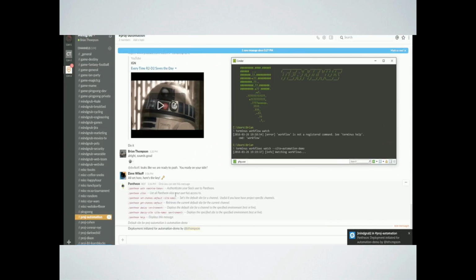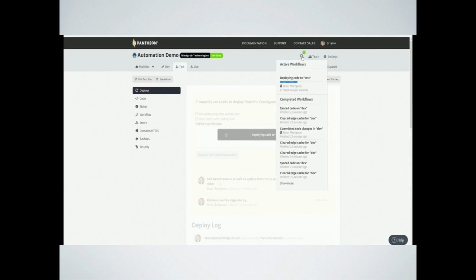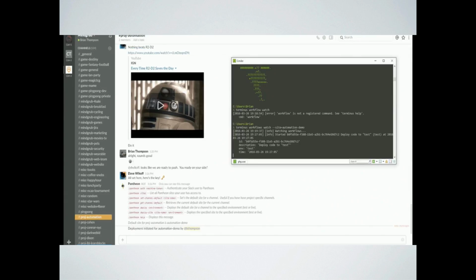On the right-hand side here, you see I've opened up a command prompt window. And what that's going to do is actually show me some output from the process as it's going on. I don't normally do that, but for demo purposes, it's helpful to see. So you can see I kicked off the deployment here. If I switch over to the Pantheon dashboard, it's deploying. And if I look at my workflow logs, I can see that a deploy code to the test environment got kicked off. What's happening now is not only is Pantheon deploying the site, but I also have Jenkins running some automated tests for me after that happens. I'm reverting features. I'm updating the database using drush updb. And all of that's going to get reported back here in Slack in just a second.